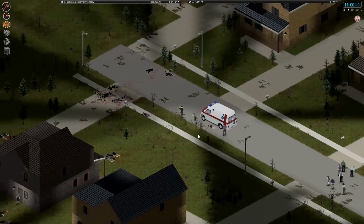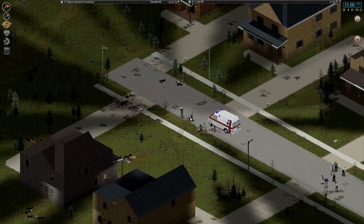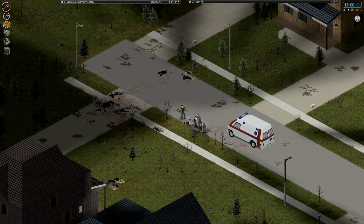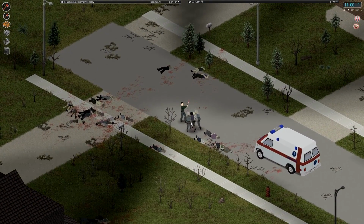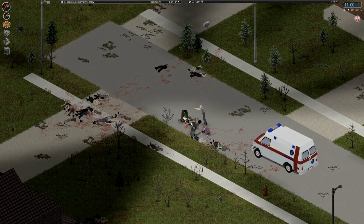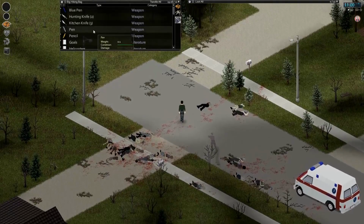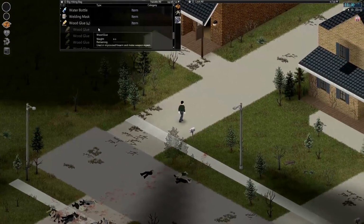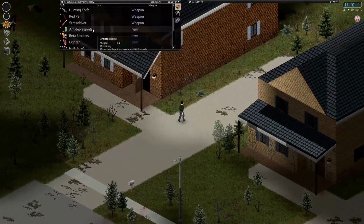Oh god, didn't mean to hit that tree. Makes a little bit more noise. Just keep checking behind us. Alright, there goes the axe. Let's pull out our wood glue. Quickly repair this.